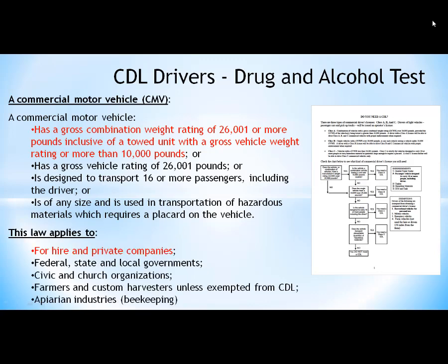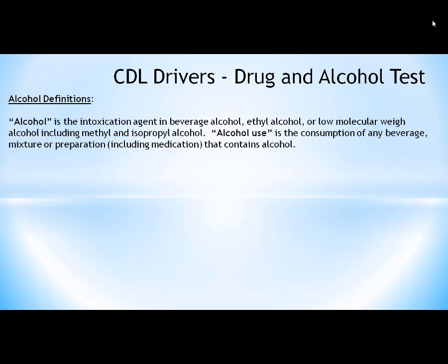This law applies to for-hire and private companies, federal, state, and local governments, civic and church organizations, farmers, and custom harvesters unless exempted from CDL, apiarian industry, or beekeeping. CDL drivers, drug and alcohol test continued.